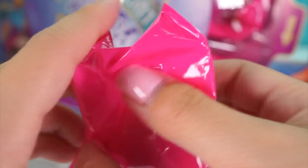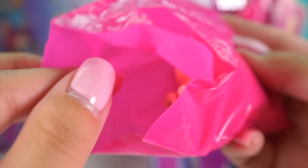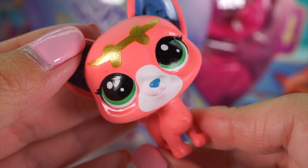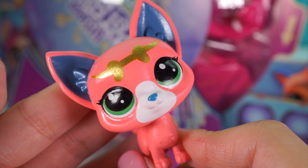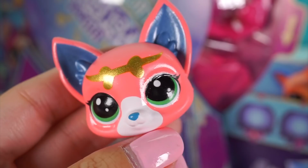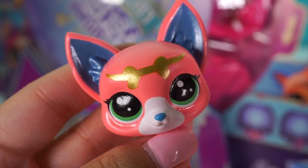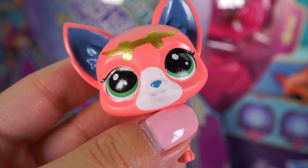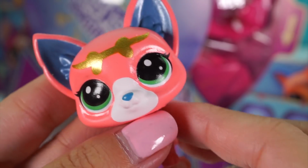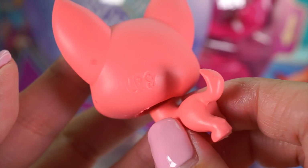Okay, so this one is definitely another LPS. Let's open this. Ooh, I think it's an orange one. Oh wait, it's kind of pink. Whoa, guys, this is legit. This is so cute. I love the gold. I love how the ears are metallic blue. Not just any blue, it's metallic blue. The eyes are green, and the little nose hair is also blue.